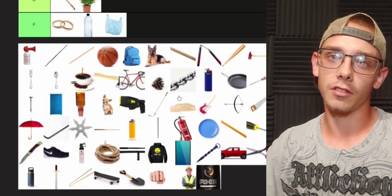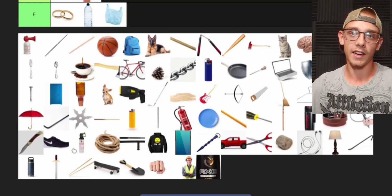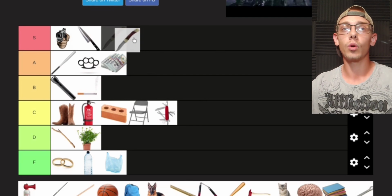Let's go with a serious one, because we did ring and cigarette so far. Let's go with pocket knife. Now this is different than a knife, obviously, because you have to unfold it.